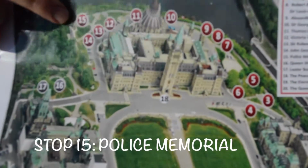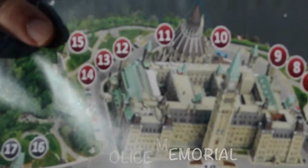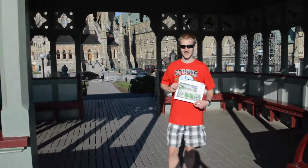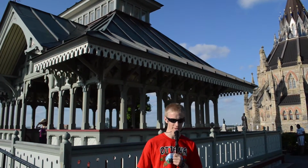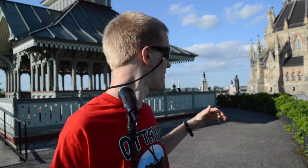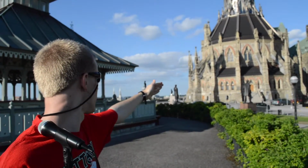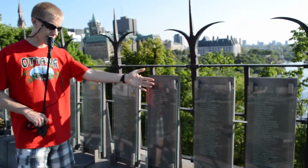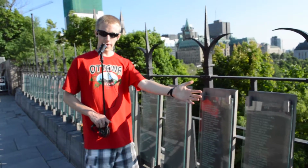Stop number 15 is the police memorial. Welcome to stop number 15, the police memorial. Prime Minister Chrétien helped to install this in 1994. Looking over my left shoulder, you can see the statues that we have just visited. This is also part of the memorial, and there are names of officers who were killed in the line of duty.